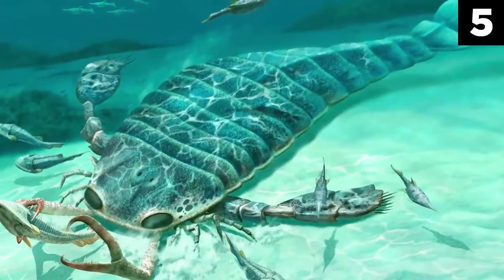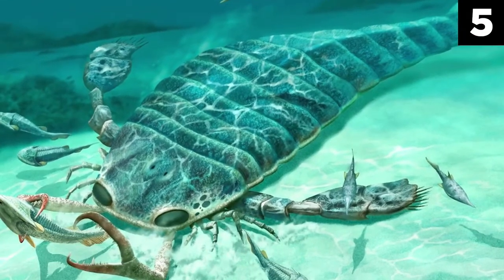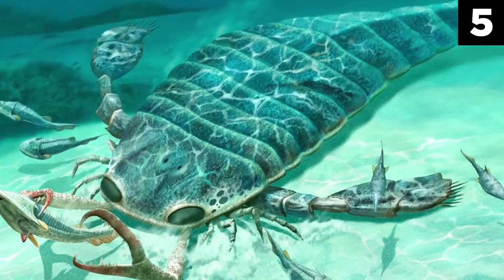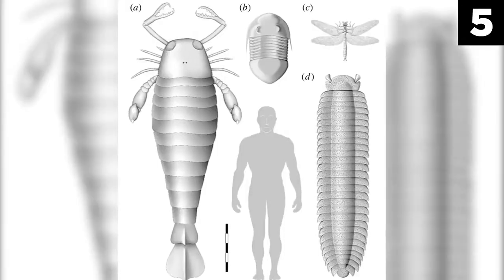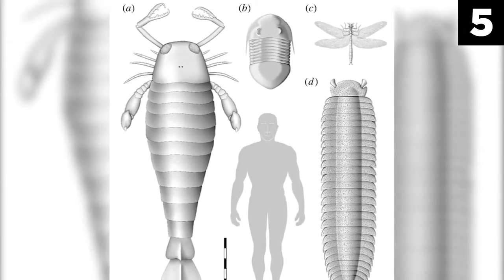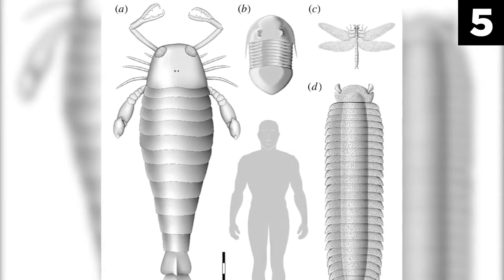Number 5. Sea scorpions. Millions upon millions of years ago, huge creatures known as arthropods ruled the earth. This is the same category of angry animals that would later evolve into spiders, scorpions, crabs, centipedes, and lots of other creepy stuff. Around 390 million years ago, one arthropod seems to have ruled over them all.